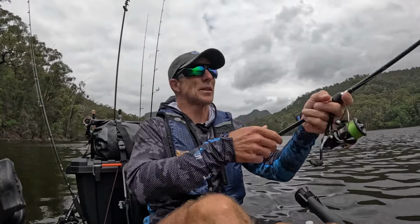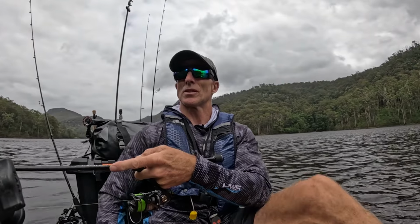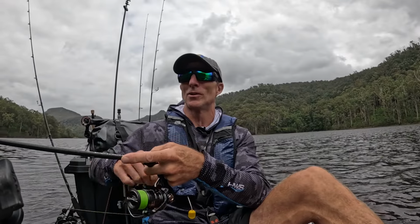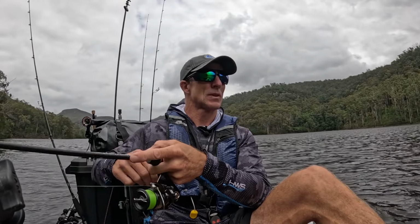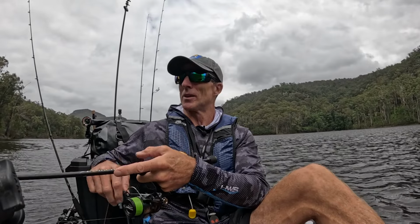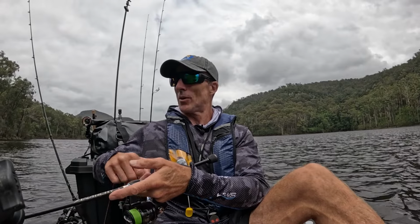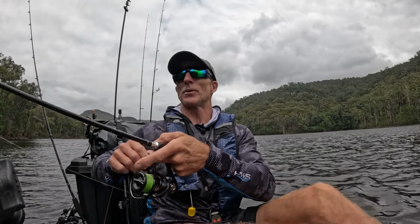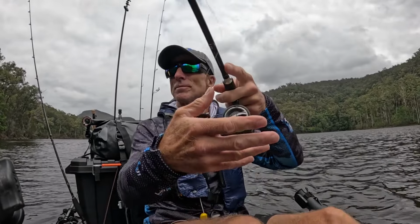A bit of a breeze just kicked up. You definitely know it when you're fully loaded like this. You've got all those boxes on the back and the wind hits it side on like a sail. It definitely turns the kayak. It's not the time you'd want to get caught out in a really bad, strong wind situation. So yeah, I would say take caution. For me, if this wind picked up to where I didn't think it was safe, I would pull over to the bank and wait it out.